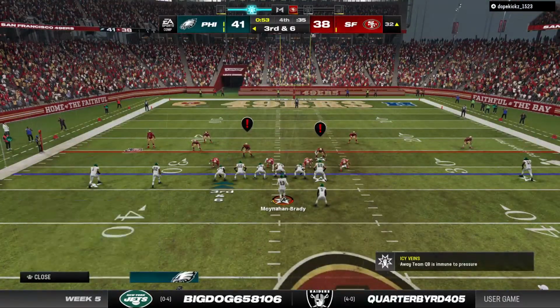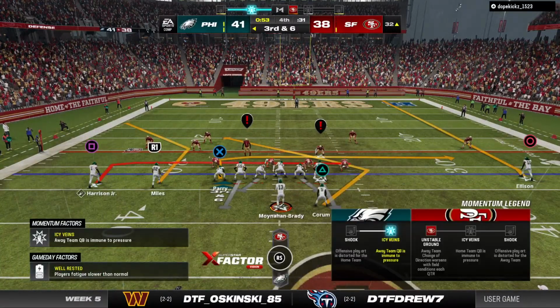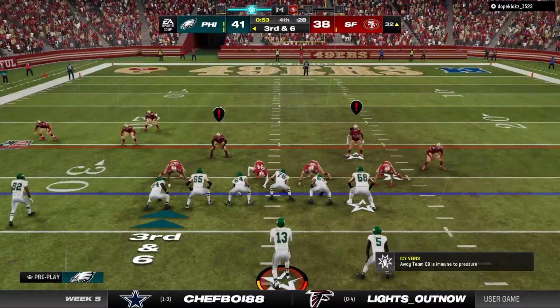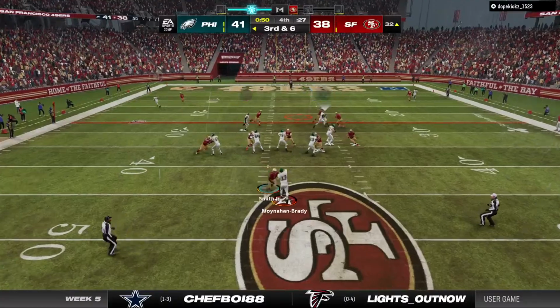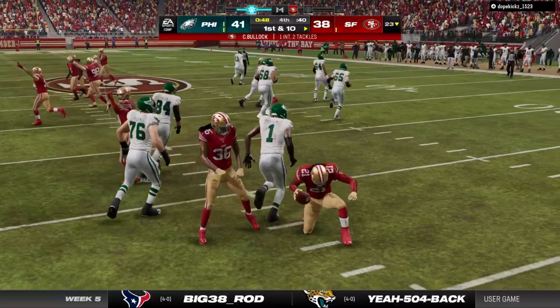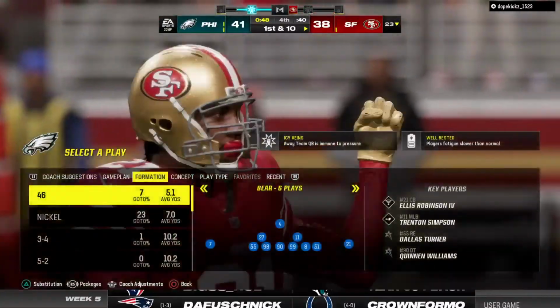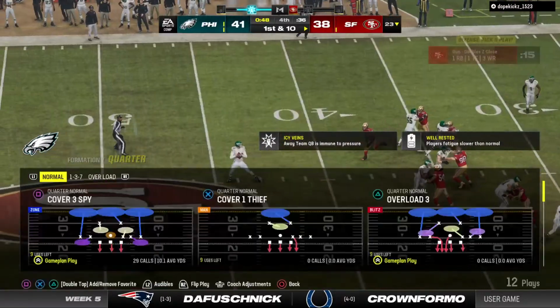49ers have an extra defensive back on the field. A nickel set for third down. The gun. They'll look to throw. That is intercepted. And the Niners are going to get the football here at their own 23. And my, how the tables have turned now. They were trying to salt this one away, but that interception, potentially a game changer.